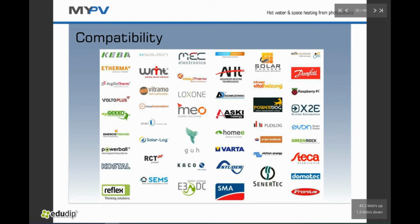If you miss one of your favorite systems here, I will give you the communication description of our system. So this is not a secret. I really give you the PDF file with all the communication registers of our Modbus TCP protocol, and you can implement your own control system. We are absolutely open for anyone who wants to control our unit.